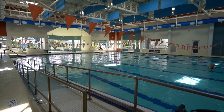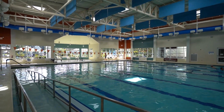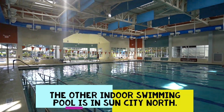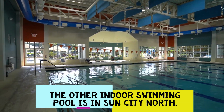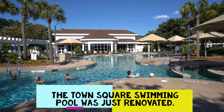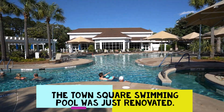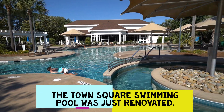And in Town Square, this is the larger of the 2 indoor swimming pools in Sun City. They have lots of classes in here. The other one is on the north side at Argent Lakes. And this is the outdoor pool in Town Square. Just renovated, by the way. The community does a great job staying up with their amenities.